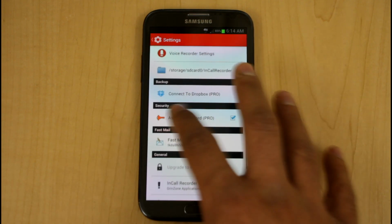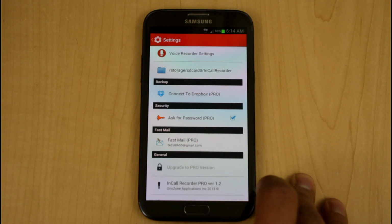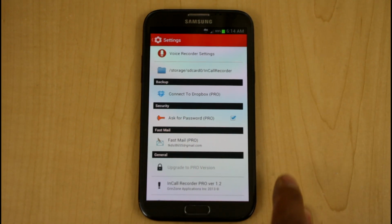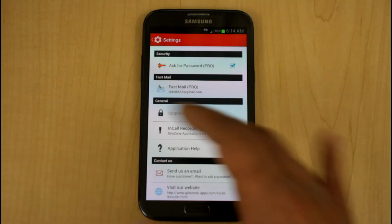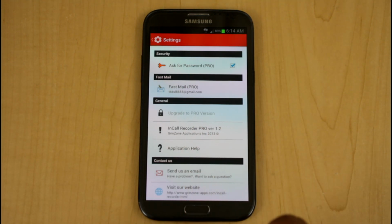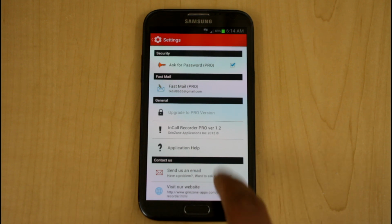You want to sync it up with a Dropbox account. You can set up a password, and that's what I've done there. Fast email, it's in the Pro version of the application. It allows you to automatically, as soon as the call is recorded, send it out as an email. The ability to upgrade to Pro, this is already a Pro version, version 1.2. You have the ability to get some help, contacting the developer or visiting their website.